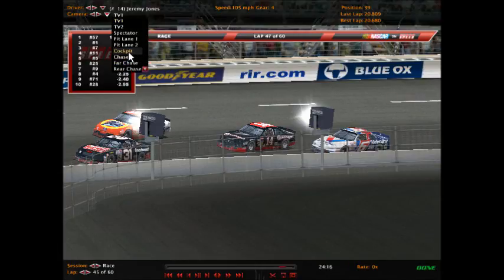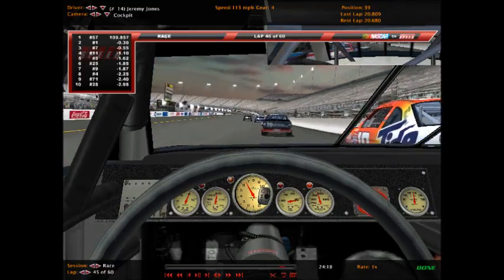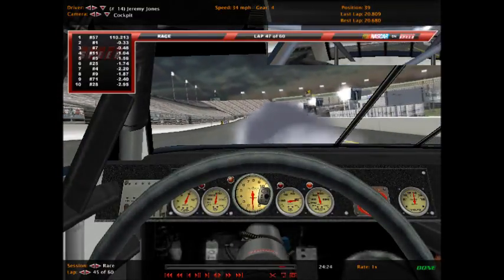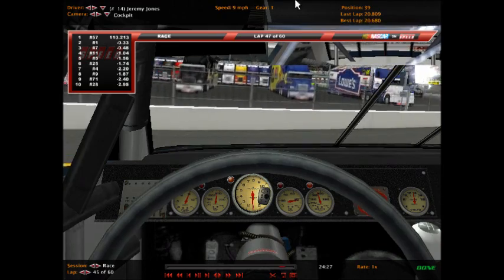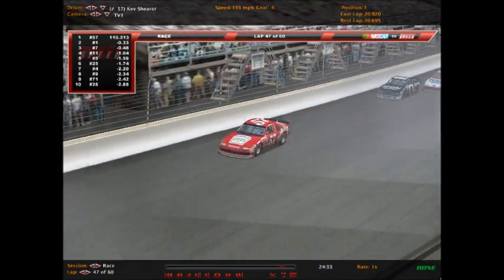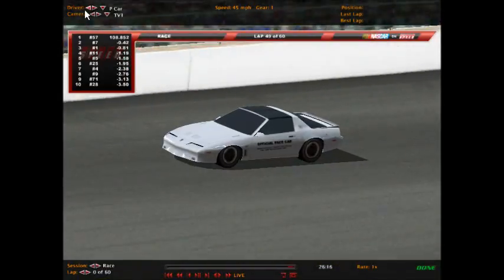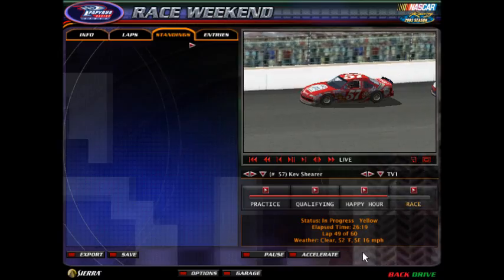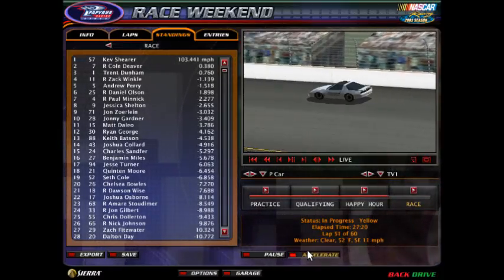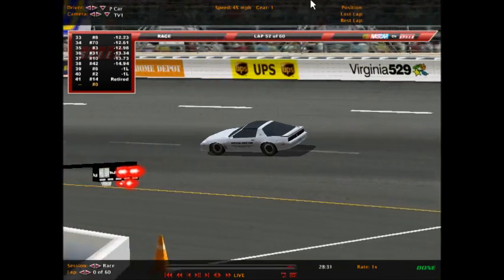Ever wonder what it's like to get turned at 100 miles an hour? Let's ride with Jeremy Jones. And he puts his slowly dying car into gear and just motors away. So Jeremy Jones, the first retiree out of the race.